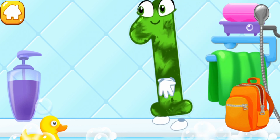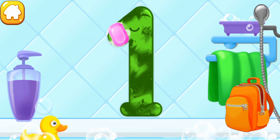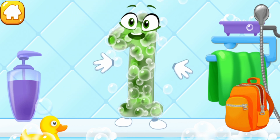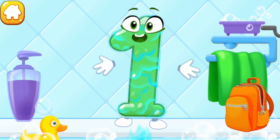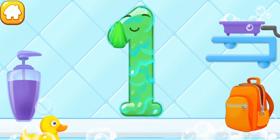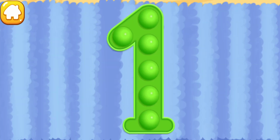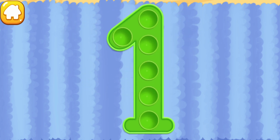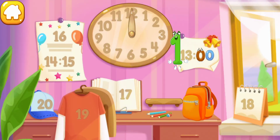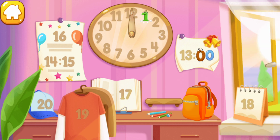Wash the number one. First, apply soap on a number. Wash away the soap with water. Wipe the figure with a towel. Beautiful! Tap on the bubbles. Good! Put the number one in its place. Great!